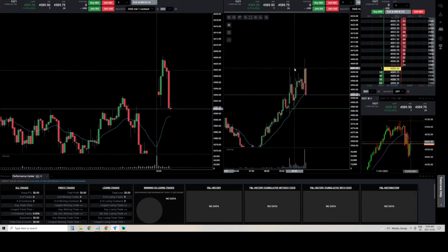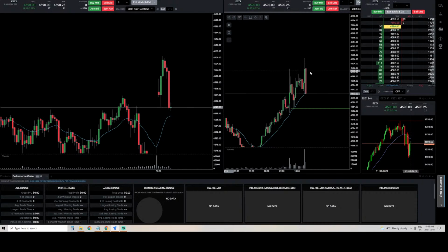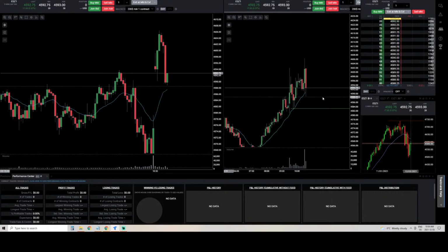Looks like it is rejecting this high right now. We have quite a strong rejection, really. Maybe we do get our gap fill earlier in the session. We'll see.